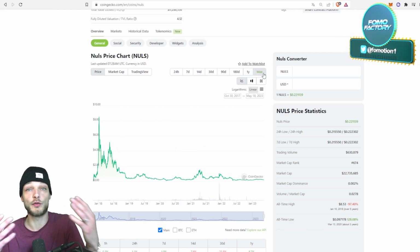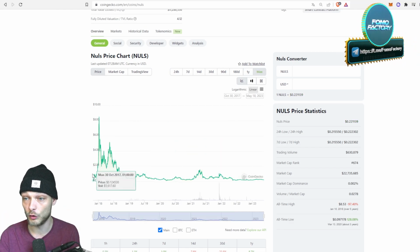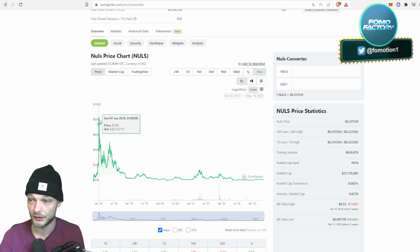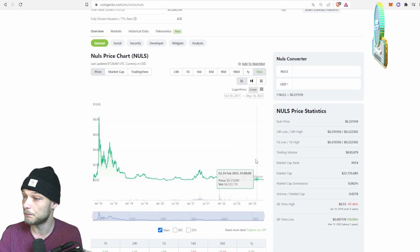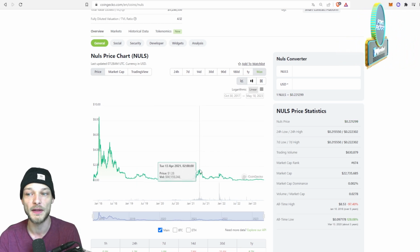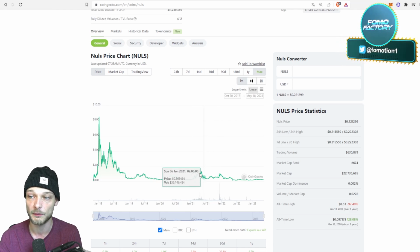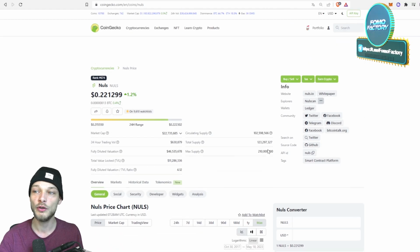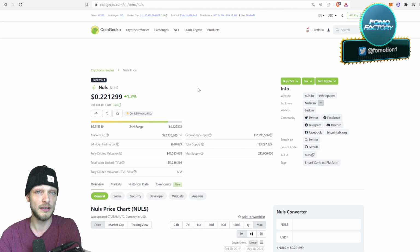Because Nuls is a trusted project, right? It goes back all the way since 2017. It went completely crazy in that bull run over there. And since then, it's been quite stable. I mean, even in January 2021, from there till the bull run quite ended, by the way, it has been doing very well. But like I said, it's stable. The price volume is quite decent still, right?